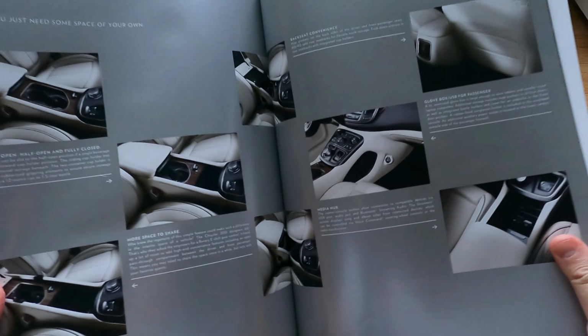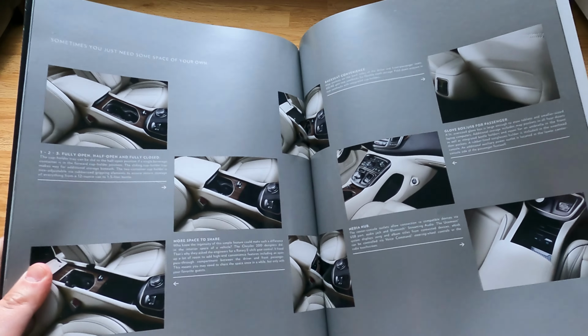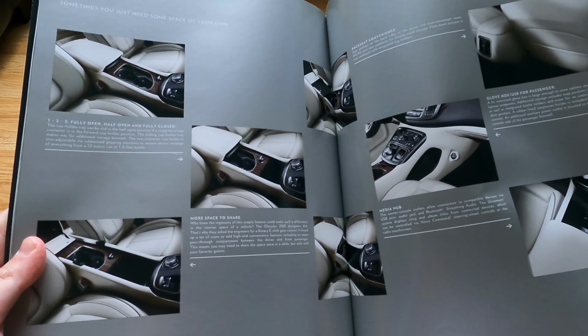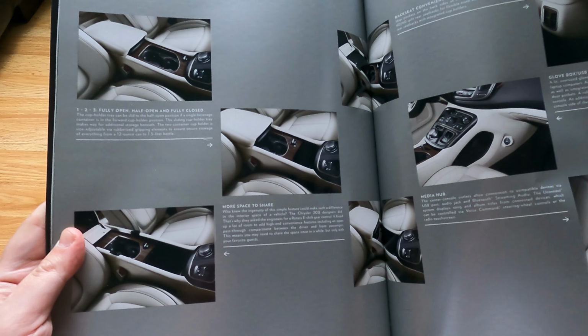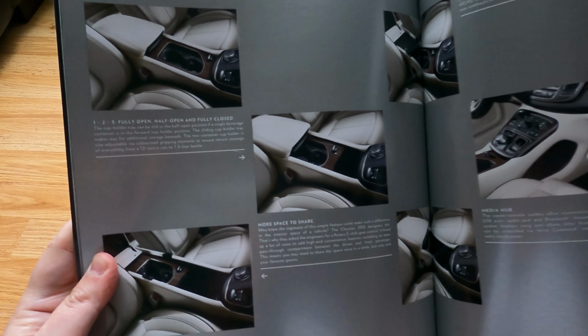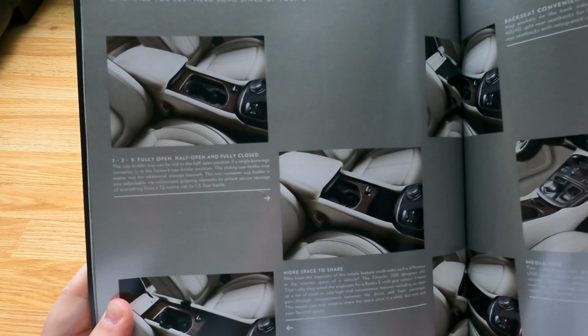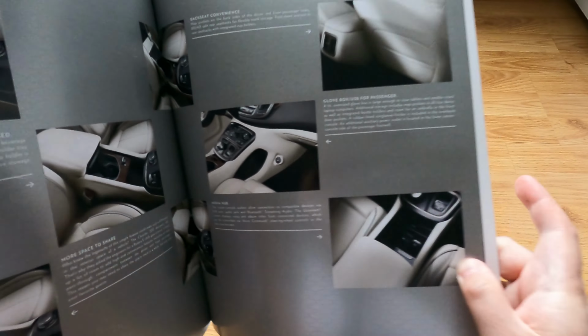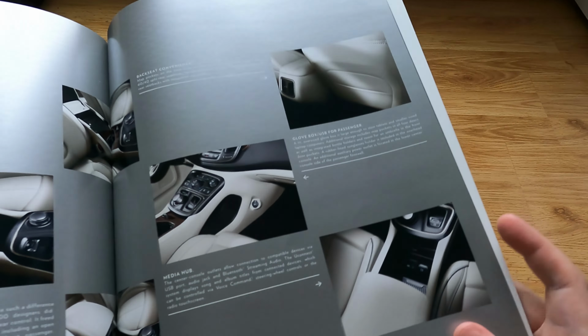All right, I had to actually interrupt my filming, so I'm filming it the next day, so the lighting might be a little off. But where we left off was they're really emphasizing all the different ways this middle console can slide. You got the cup holders, the halfway cup holders, the all-the-way-back cup holders. There's storage. I think they're really trying to oversell the whole idea.